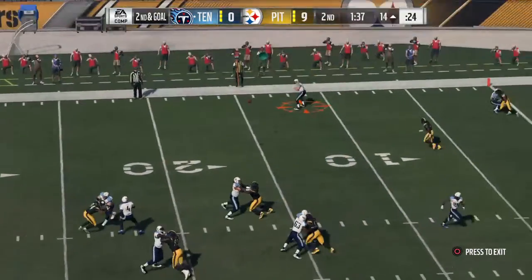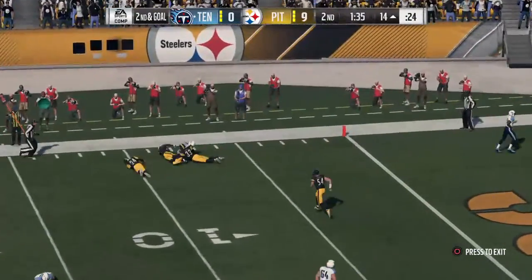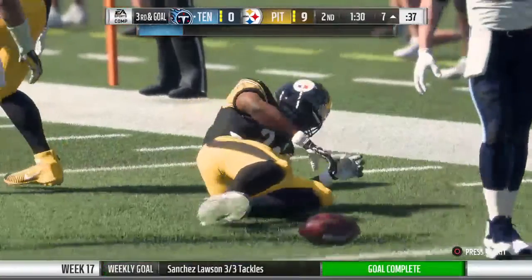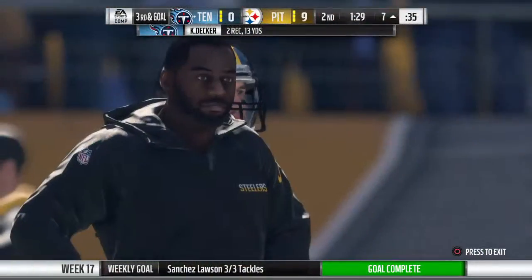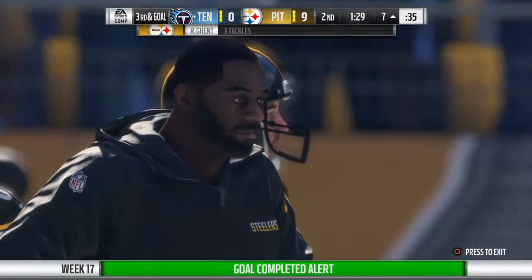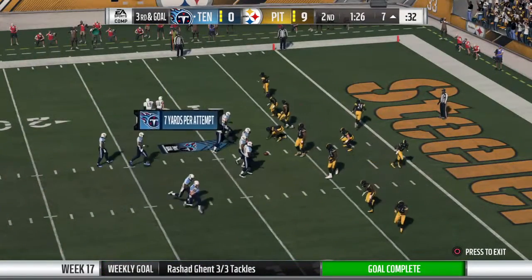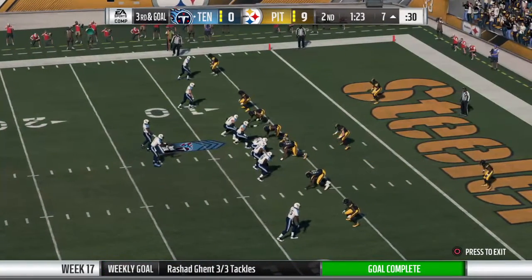Gray looking to throw on second down. That's going to be caught at the 10-yard line. And here he'll get it down to the 7. They'll wind up getting 7 on the completion, but they'll still be faced now with a 3rd and goal situation. And let's see, 6 defensive backs out there. They're in the dime here on 3rd and goal.